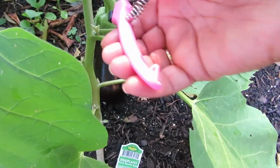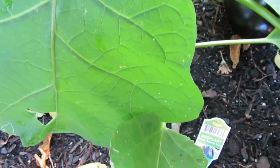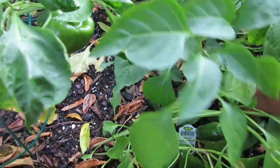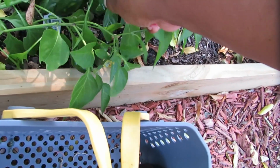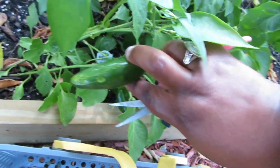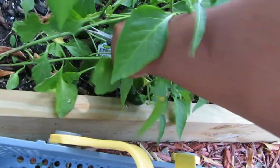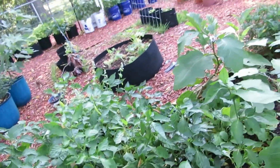Okay guys, I'm back. We're going to cut this eggplant. That is a nice size eggplant. We're going to cut all the peppers off. This one has like those bites and stuff on it. This one too. But I'm gonna get all of them off because it's time to get them off. So what I'm going to do is get all of these peppers off, and I'm going to show you what I have harvested, the whole entire harvest.